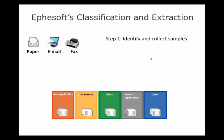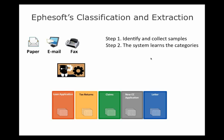So we want to take a moment just to talk about what is Ephesoft, how does it work, just to give a brief understanding for those that have not used it. You can get your source images in a number of ways, whether that be something that you scanned in, emailed in, faxed in, or something that you already have a file for. Then you're able to train the system, once you have those samples, to learn those categories, to understand the document types that you have.